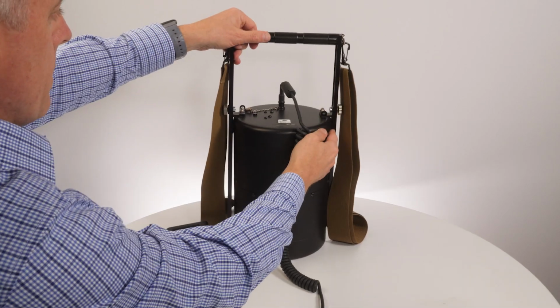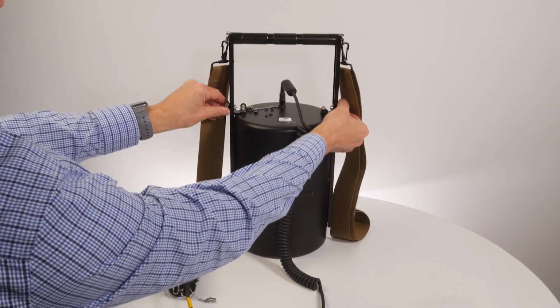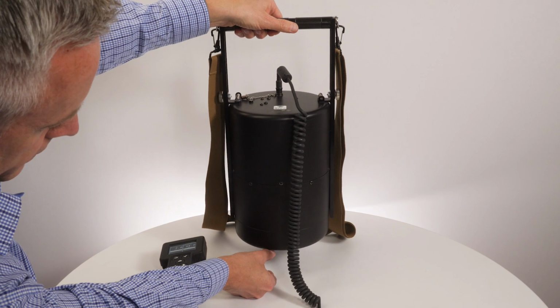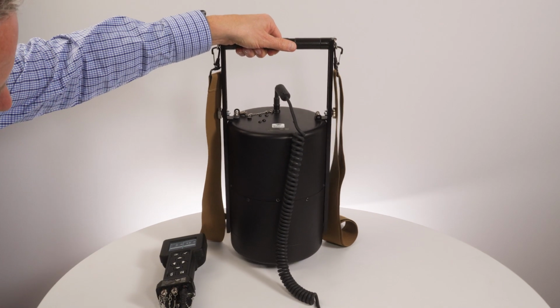The FIDLER probe is meant to be carried by the operator's side and has an adjustable handle to allow the probe to be lowered and raised so that the probe can be held at the distance per your requirements, at least 2 to 3 inches above the surface being surveyed. The adjustable handle allows all operators, regardless of their height, to adjust to the same distance from the surface being measured.